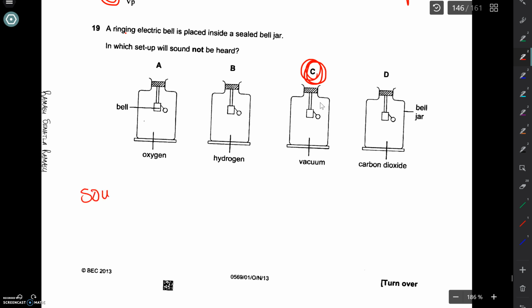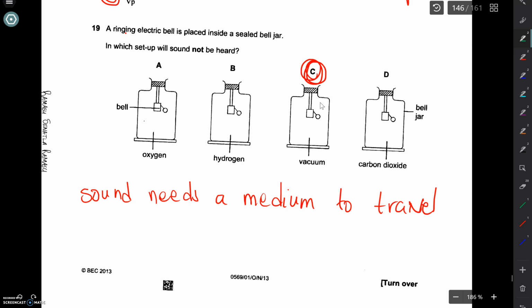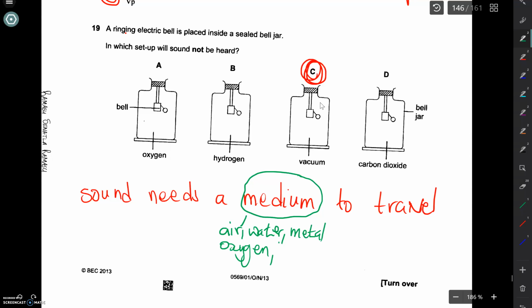Why? Because sound needs a medium to travel. This medium can be air, water, a metal, or any gas, like oxygen or hydrogen. It can be anything, but for C there's a vacuum in here. A vacuum means that there's nothing in here, so there is no medium. So sound cannot travel, and sound cannot be heard.